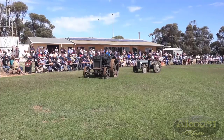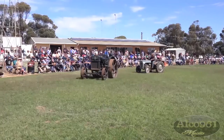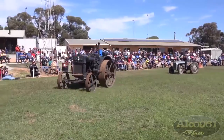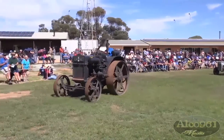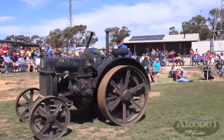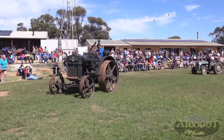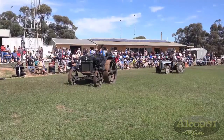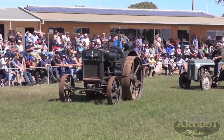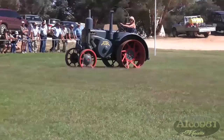This lovely cross-engine Case coming past us now is driven by Hedley Cock, who owned it originally. The motor is different to all the others in that it goes across the frame, thus the name cross-engine Case. It's called an 18-32. 18 means it has 18 brake horsepower at the drawbar and 32 horsepower at the belt pulley. Made in 1926. A reliable broad acre paddock tractor in its heyday.